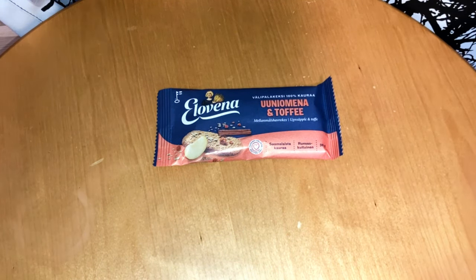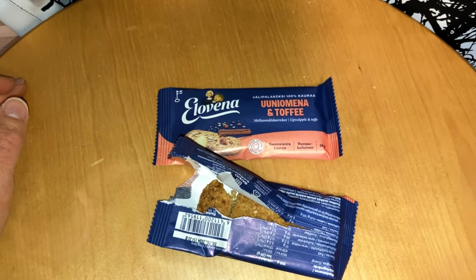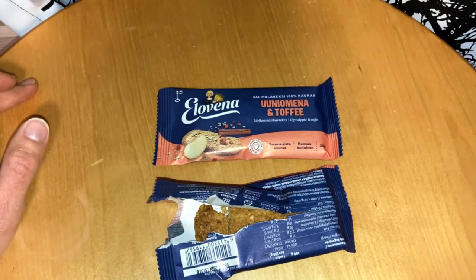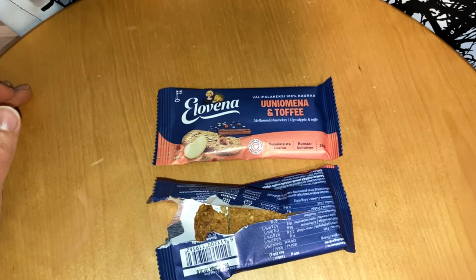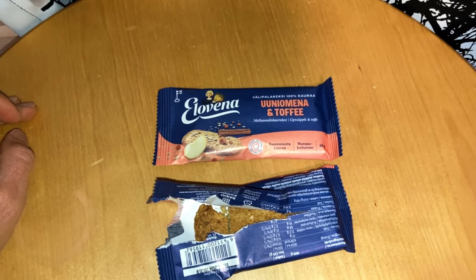Quite nice apple, some cinnamon flavor there, hint of sweetness. I won't say that it is toffee flavor, but yeah, there is a hint of sweetness there. Yeah, quite nice flavor here.